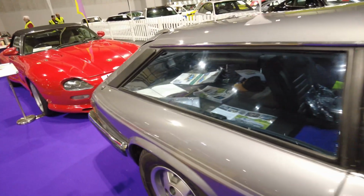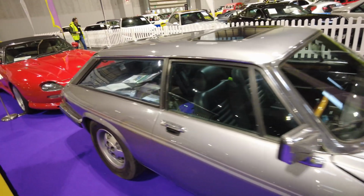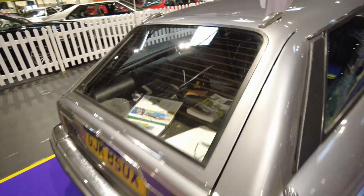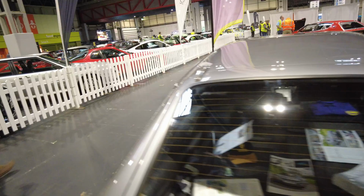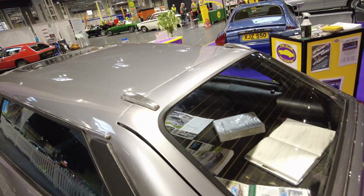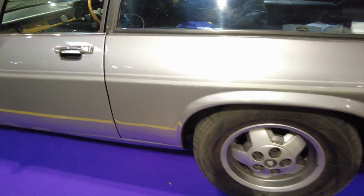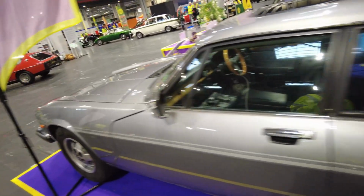And over here we have a very rare Lynx Eventer, an XJS that's the estate version. Really quite a special car. See the hinges here for the rear tailgate. Starfish alloys there, 15-inch. Amazing to see that here.